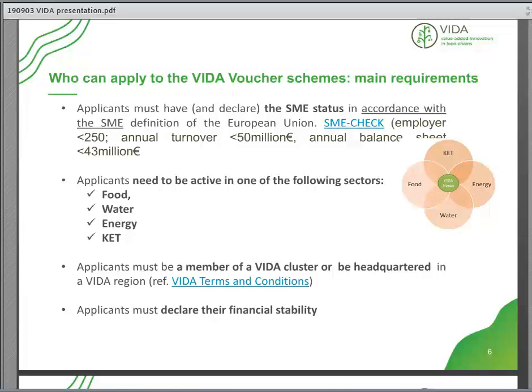Besides this, there is also an SME check assessment that we ask for in the application process for vouchers, for SMEs to go through and send us a certificate or declaration. The rest of the information, as mentioned on this slide, you can find in our terms and conditions on the website. Our website, if you don't know yet, is vidaproject.eu. I put it in the chat, and there you can find a lot more about the VIDA Voucher Scheme. There is a whole section on that, and in the end the VIDA terms and conditions.